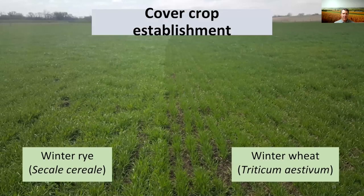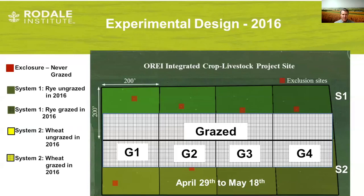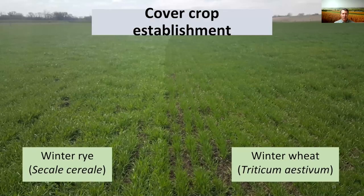So we basically planted that field in half, one side into cereal rye, the other half into winter wheat. And if I walked out into the field right now, this is almost exactly what our fields look like today. So our rye and our wheat, we had a little warm spell here, and they've really taken off and are starting to grow. If I back up a second, all of the rye and the winter wheat were established in the fall of 2015 after the animals grazed through the pasture.